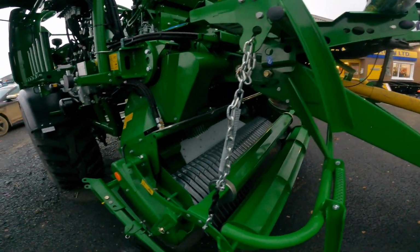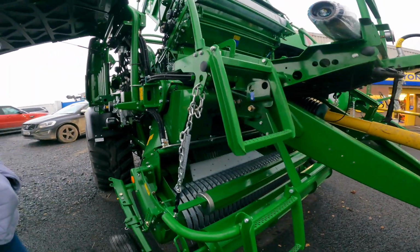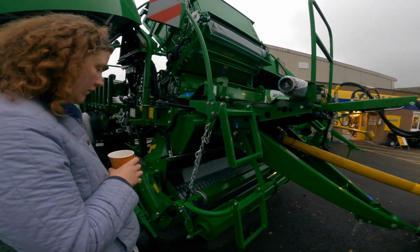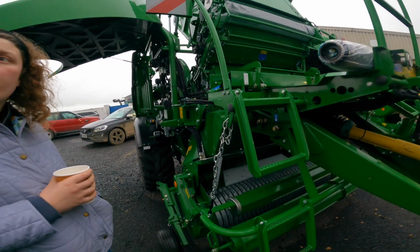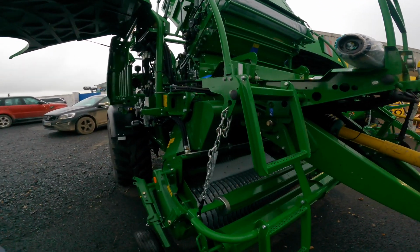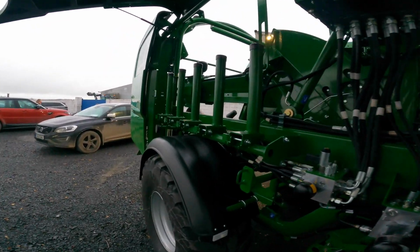Double. Oh, there's two packer rollers on it. It's higher, isn't it? Yeah, it is higher. See that nylon wedge? That's another way on ours. In the light crops, the grass won't go into it. Yeah, that's to bring up the grass into the intake. Like scoop it. It's to bring it up higher to the intake to get it in.